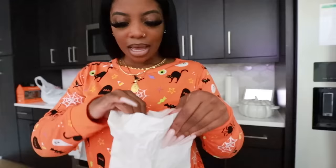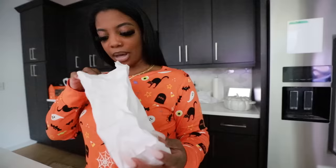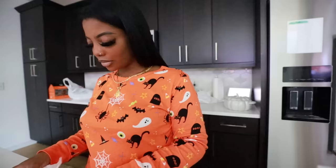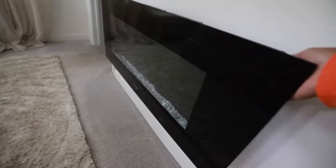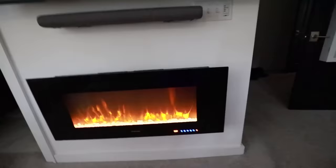I'm about to warm up that pie because I didn't want to eat it since it wasn't super, super hot. So I'm just gonna put it back in the oven and eat it. Oh, it smells so good. Y'all know since it's fall, I turn on my fireplace now, which can get hot, or you could just have the fire going with no heat coming out. So that's what I do because I don't want it to be too hot. I just like the vibes of it. So we turn it on.